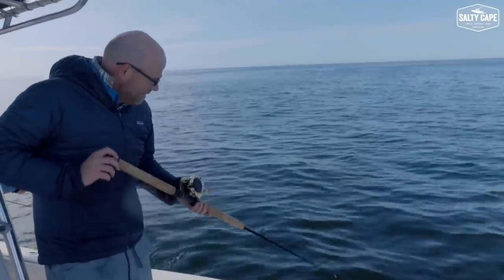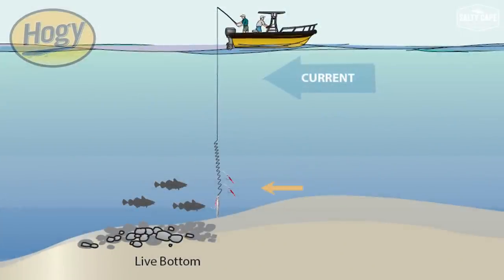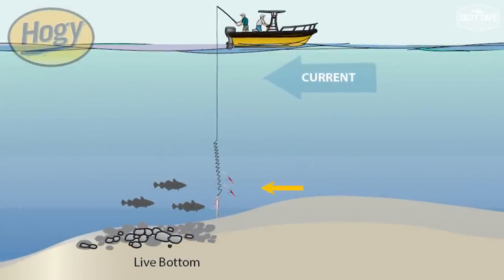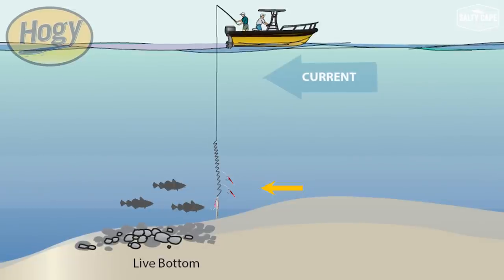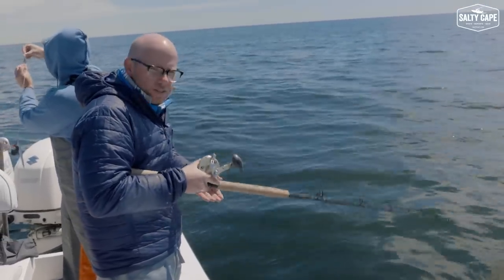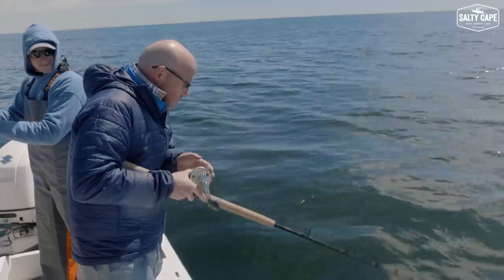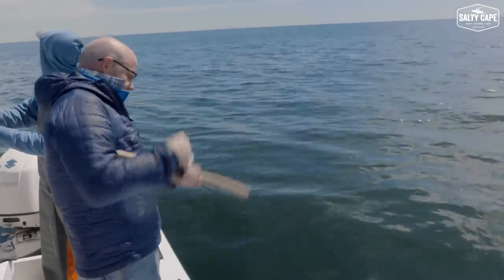Just twitching it. And once I want to lift it, make sure I'm back on the bottom. Lift it off a little bit, let it down. So the twitch jigging, just a series of short little twitches. Then you get a twitch, twitch. There we go. There we go.